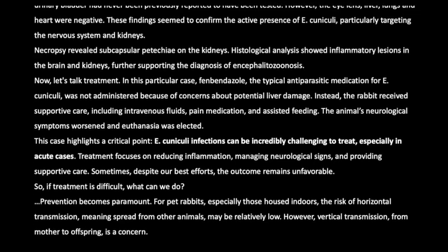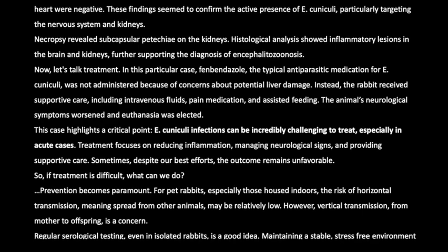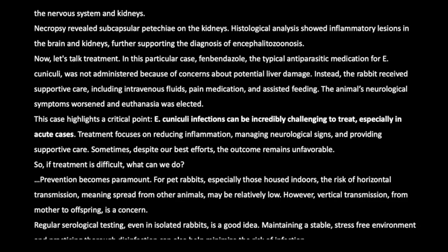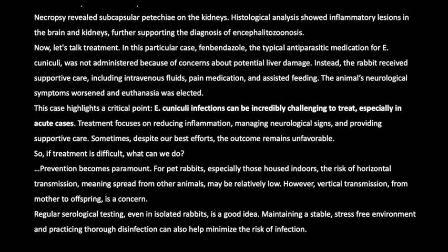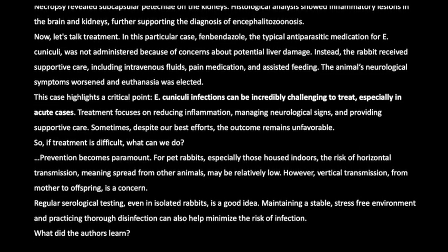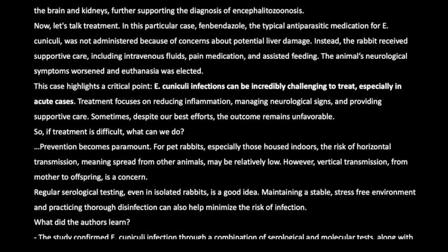This case highlights a critical point. E. cuniculi infections can be incredibly challenging to treat, especially in acute cases. Treatment focuses on reducing inflammation, managing neurological signs, and providing supportive care. Sometimes, despite our best efforts, the outcome remains unfavorable. So, if treatment is difficult, what can we do?